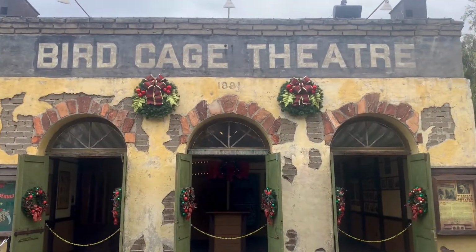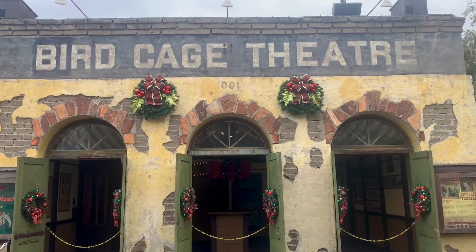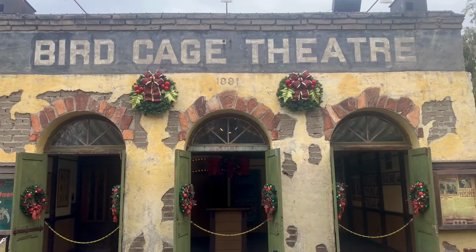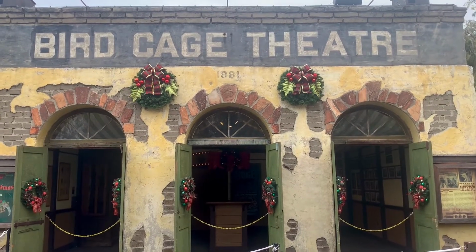Okay, we're about to go in the Birdcage Theater and see the Christmas Carol play. So if you come to Knott's for the holidays, definitely come do this. It's one of the stars of the show. It's really great, and it'll throw you back to an old time. So come check it out.